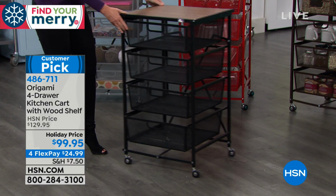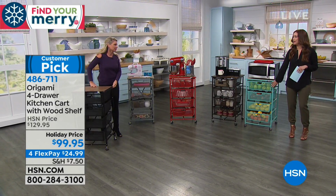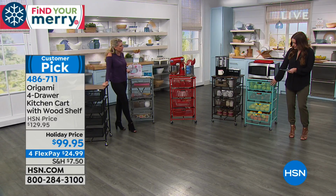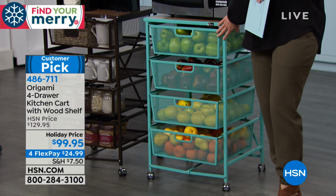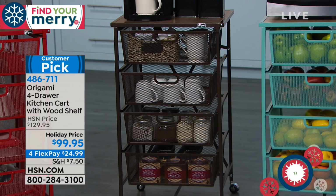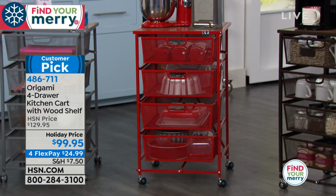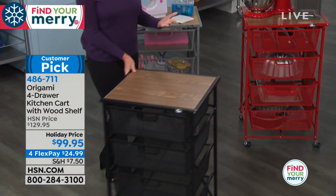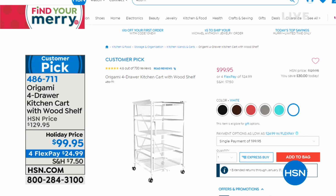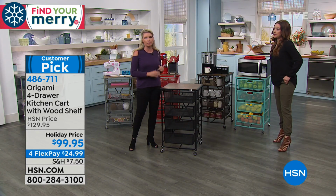This is the black. Back here, look at how fabulous, especially if you have the blue ice maker. We've got this in the turquoise. Well, that's because it is turquoise and not teal. Bronze, red, and then you've got the wonderful silver right here, and then of course the black. But one of the things that we love so much about origami is that this is zero assembly. And there's that beautiful white one there, with a little bit of a darker wood top, absolutely gorgeous.